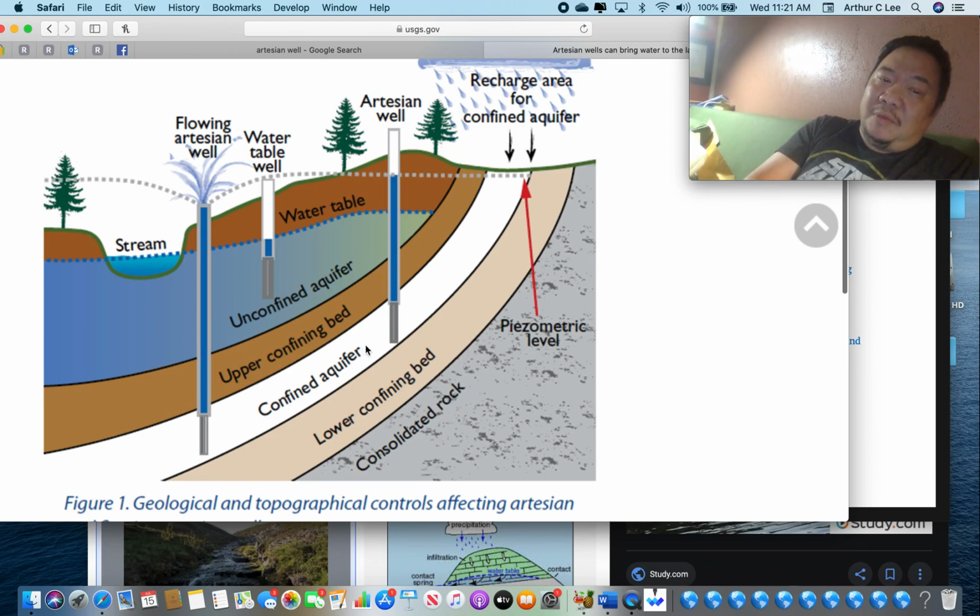They block the movement of water. It's like a sandwich with the aquifer in the middle and the aquicludes on top and on the bottom. So if you think about it, if it rains here, it's not going to get into the aquifer because the aquiclude is blocking it. Therefore, the only place where water can enter this aquifer is where these dipping beds are exposed up in the mountains. So that's the recharge area for the confined aquifer.